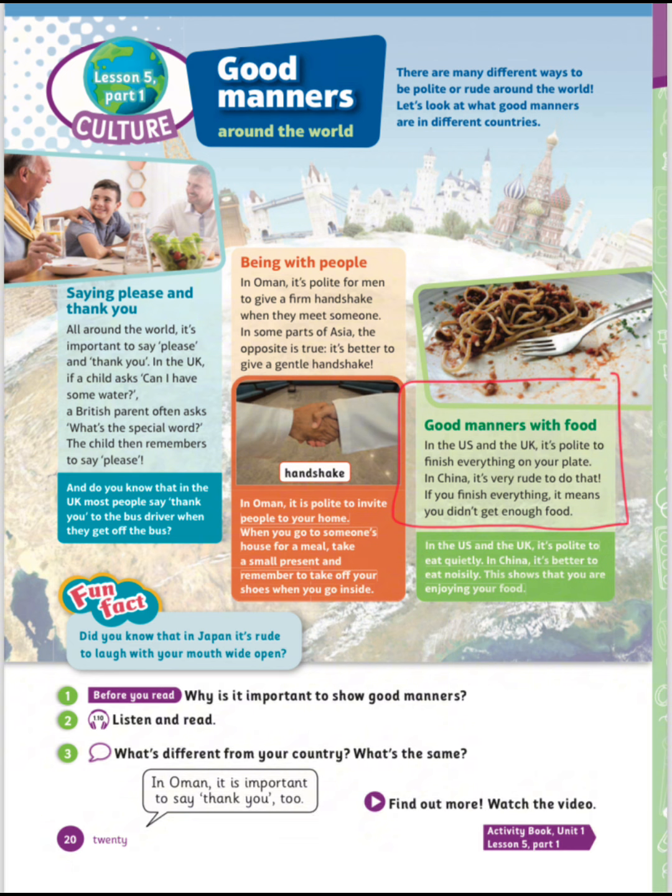Good manners with food. In the US and the UK, it's polite to finish everything on your plate. In China, it's very rude to do that. If you finish everything, it means you didn't get enough food. In the US and UK, it's polite to eat quietly. In China, it's better to eat noisily. This shows that you are enjoying your food.